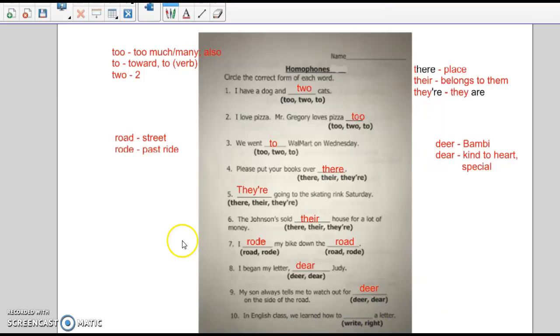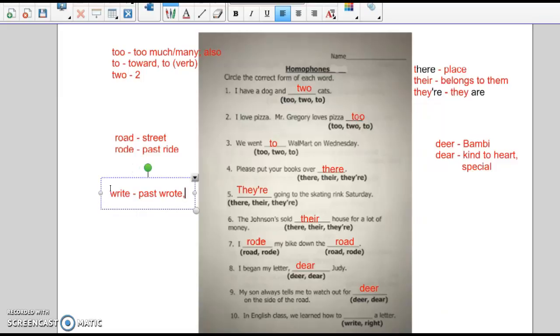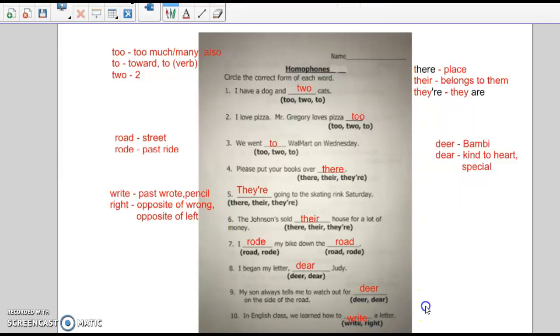In English class, we learned how to write a letter. We have W-R-I-T-E, which is like you are writing with your hand, with your pencil. And then R-I-G-H-T means the opposite of wrong, or the opposite of left, like left and right positions. Well, we are writing with a pencil, so that is W-R-I-T-E. Make sure you have all that written down. You may turn your page when you are ready. Push pause if you need to.